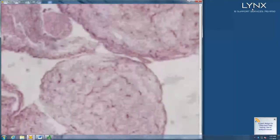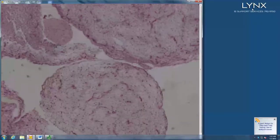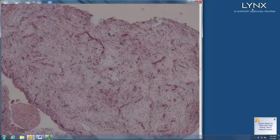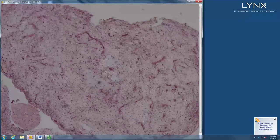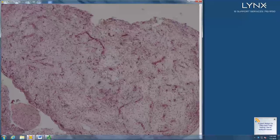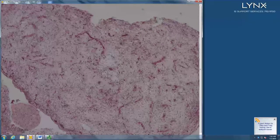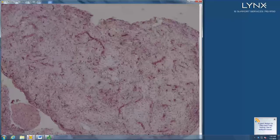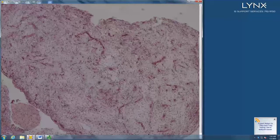A large chunk of tissue, it's clearer than some of the ones we've seen. So how would you describe it? Do you think this is epithelial, or do you think this is soft tissue? Soft tissue. And is it very fibrous, or is it more myxoid? More myxoid. So what kind of myxoid soft tissue tumors do we know of?